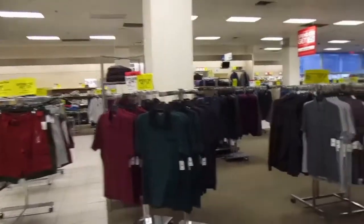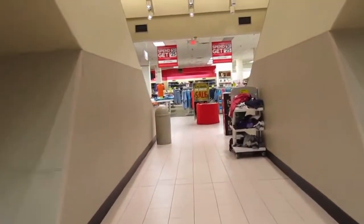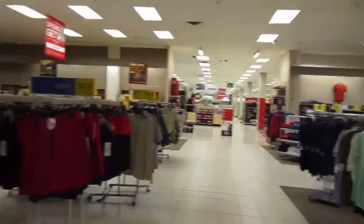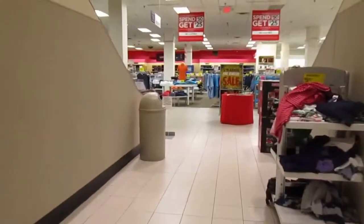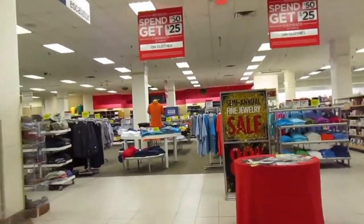Now, the escalators were partially working. The downstairs escalator was working, the upstairs escalator was not working. So we had to take an elevator, which you'll be seeing in the next scene very shortly.